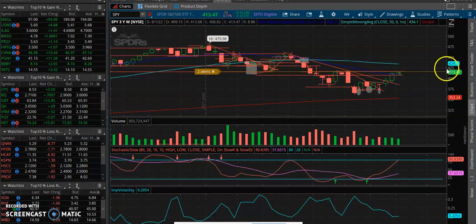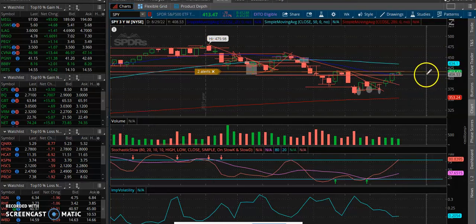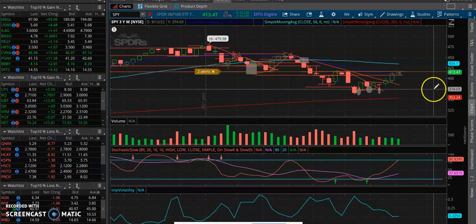And again, these levels are key. Once we break above this 416 and below this 406, then we may see some action. So that's pretty much it. Try to keep it short and sweet. Have a game plan and stick to it. We're going to be looking at the market every single day.